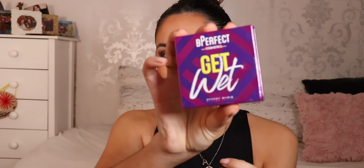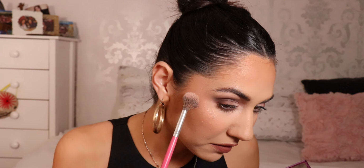For highlighter, I'm using the Be Perfect Get Wet highlighter. I've seen people in pictures using this highlighter and it looks so nice. But the reality is it just sits on your skin like a block of glitter, and it literally comes out like glitter. It's not even like a glow, it's literally glitter. It irritates me. The whole point in highlighter is you're supposed to be glowing within, like your skin has that natural, healthy glow to it. Not glitter. See, it just chucks glitter on my face. I don't know if you can see. It's just chucking glitter on my face. Maybe I should go closer.